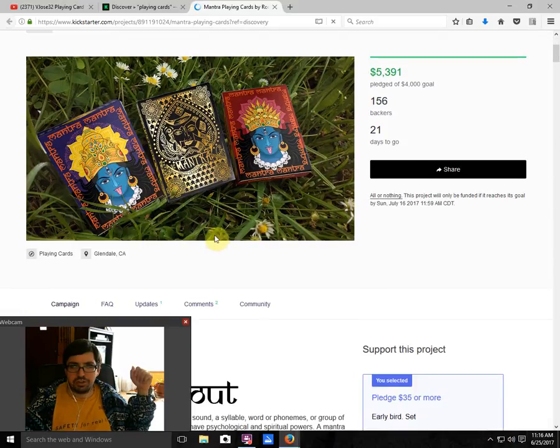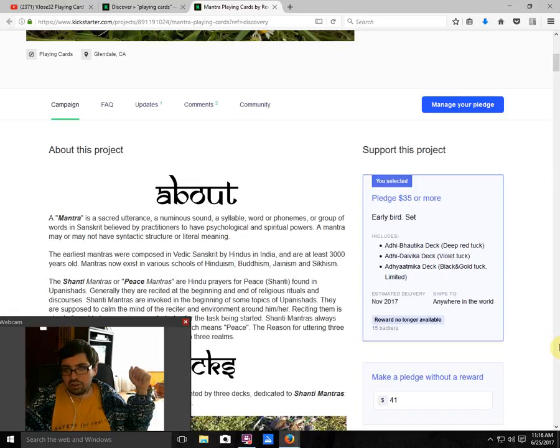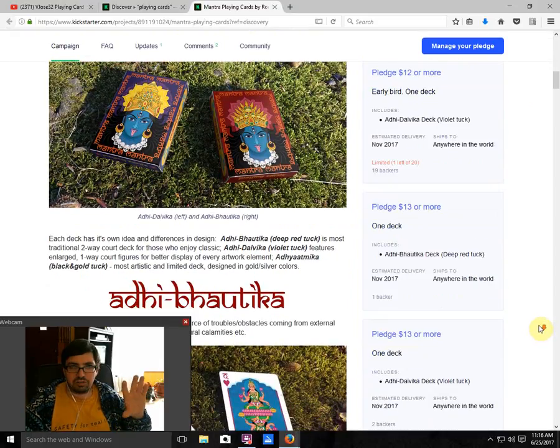3 different decks. The Adhi Baltica, Adhi Daidika, and Adhyatmika. I totally butchered that, I apologize. 2 of them are nice and colorful, as you can see, kind of red and blue.